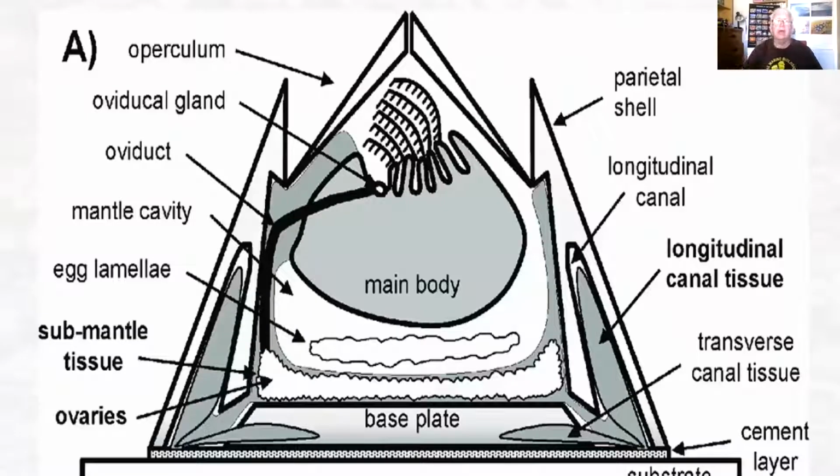Coming on to this, just to show you that inside a barnacle they are fairly complex animals. This is a fairly simple diagram, but the bottom here is a substrate, which could be rock, it could be animal, it could be wood, it could be plastic. A lot of barnacles absolutely love plastic, by the way, as you'll see in a minute.